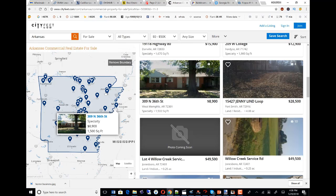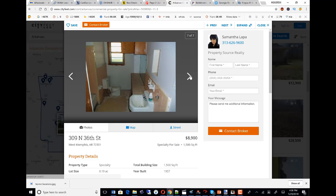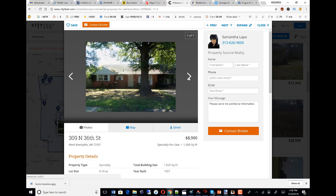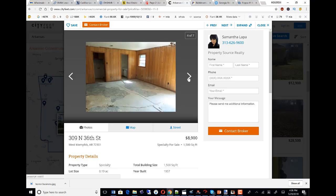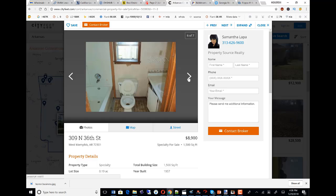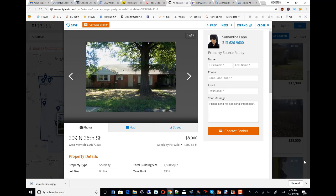Also, here's another website. This website is called cityfeet.com. And so we're back in Arkansas, and look at this. This property, they want $8,900 for it, right? So you're buying this property for $8,900 cash. Of course, it's going to need some rehab, but look at it. It doesn't look that bad. So you can get away with a lot of things. You probably spend about $10,000 to get it up to par. But again, looking at what the markets are, this type of house that looks this good, you can probably get at least $50,000, $60,000 out of the property.